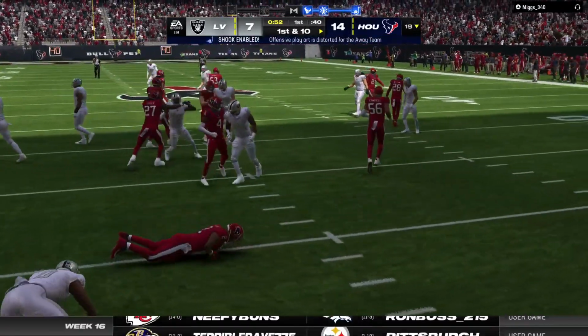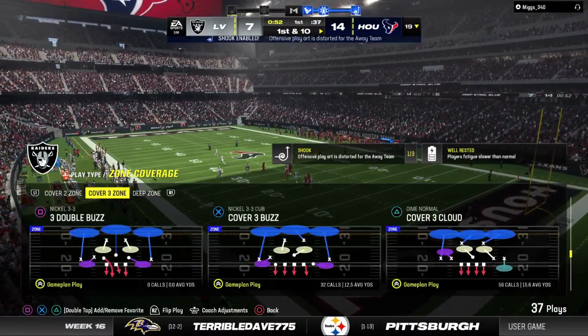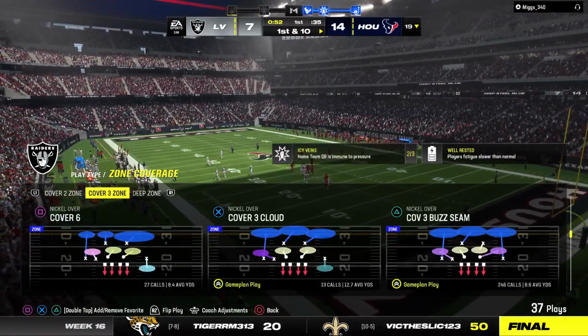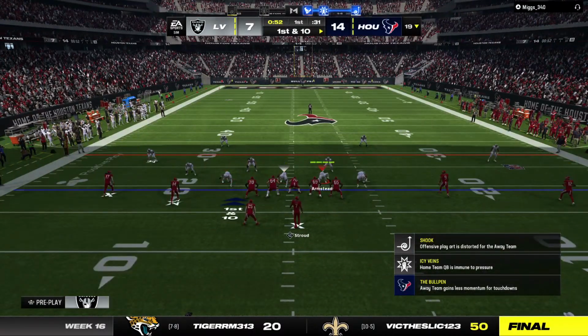A good kick, 49 yards. Just 3 on the return. And the Texans will take over. The Texans offense ready to go here for their next drive.